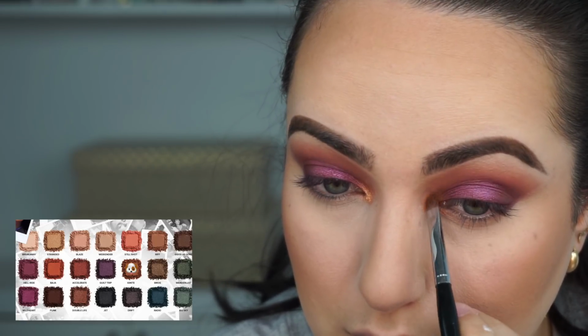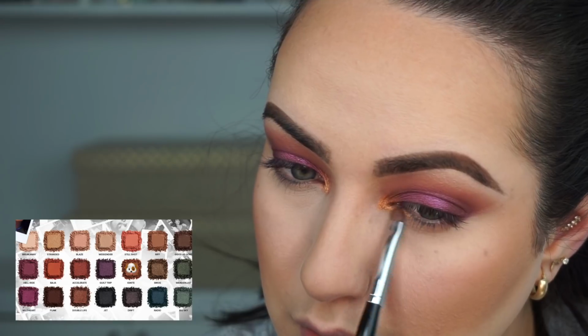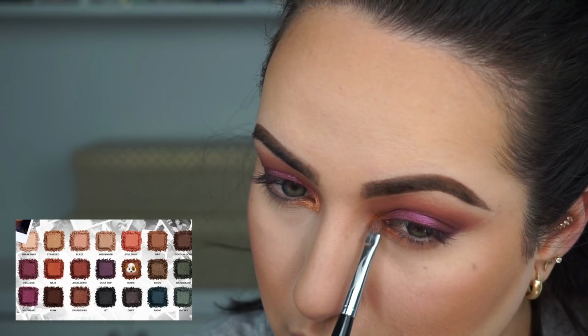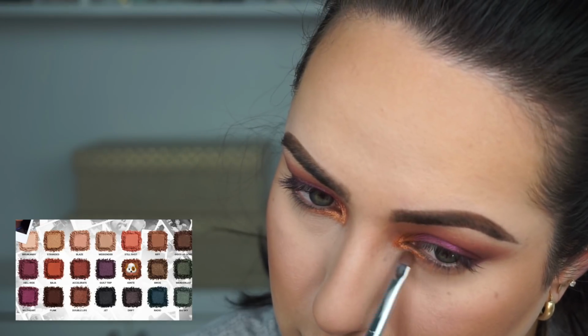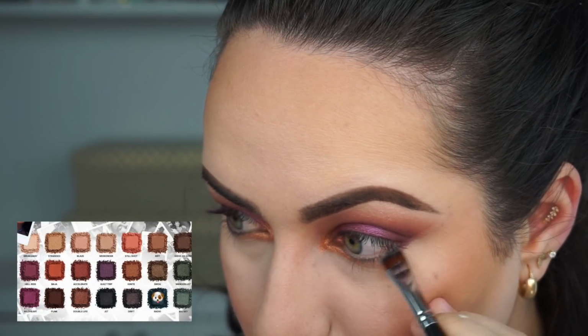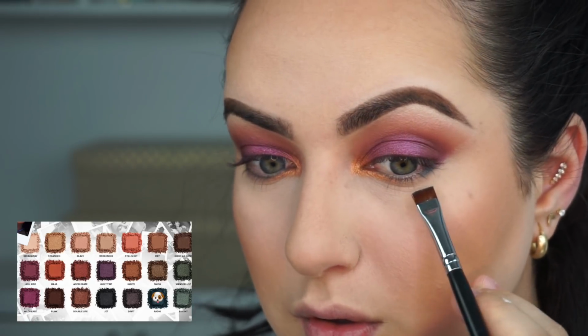So what I decided to do was extend the color Ignite underneath my tear duct area to halfway through my eye, or like a third through my eye. So from the inner corner, a third in, under my tear duct area. And then I grabbed this flat brush.